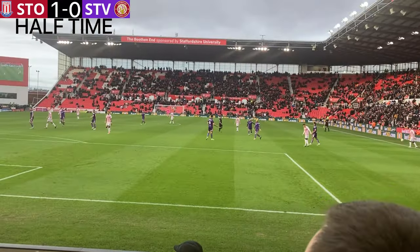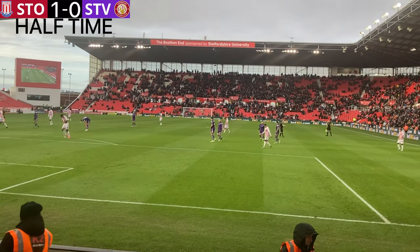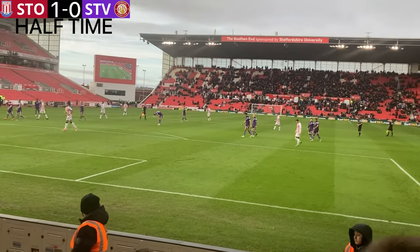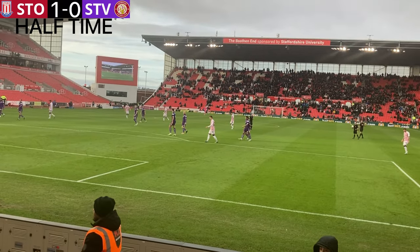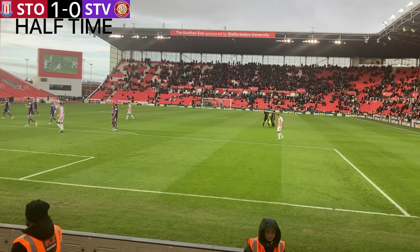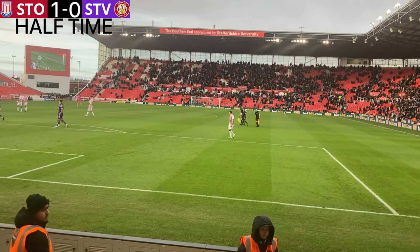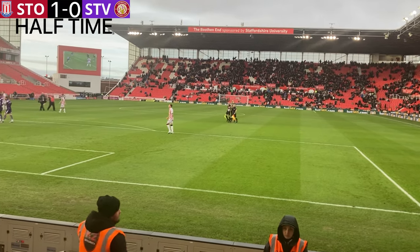Half-time, Stoke 1, Stevenage 0. It's been a difficult watch, really. I mean, of course, Stevenage 2 leagues below Stoke, but it's not been the best watch. I think we were just sitting for the 1-0 going into half-time. The early goal really did sort of flatten the half for Stevenage, but, you know, we hope for better in the second half. Maybe pinch a goal or not, I don't know, but half-time, Stevenage 0, Stoke 1.